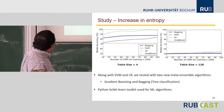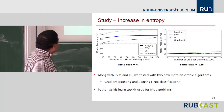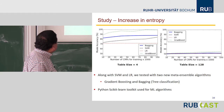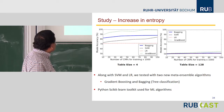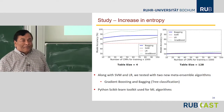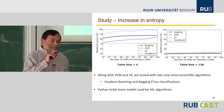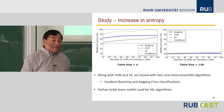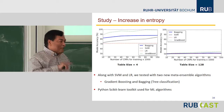But on the other hand, if we change the table size to 128 entries, then we find that we pretty much cannot break this PUF at all, because with the bagging technique we are still around 50%, and with the gradient boosting technique, which is very, very expensive, we still don't break the barrier. So from here we conclude that when you're building the strong PUF, it's not the cascading of the structure which is a problem. It's just that each individual block needs to have enough entropy, enough variation, so that we can have so many discrete points.